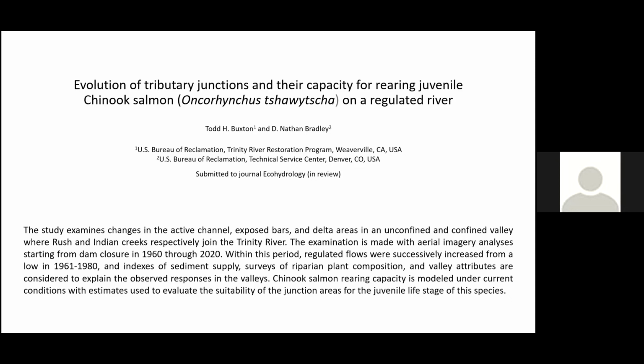And so I'm not going to read this below here. I put this here so that when this presentation is on the website, someone knows what's going on. This is a paper that's been submitted for publication in the journal Ecohydrology and is currently under review.